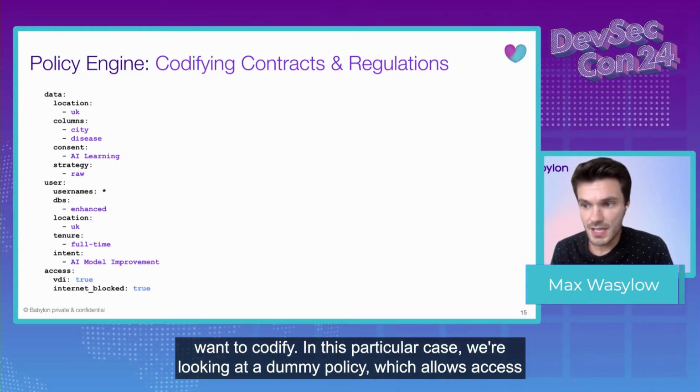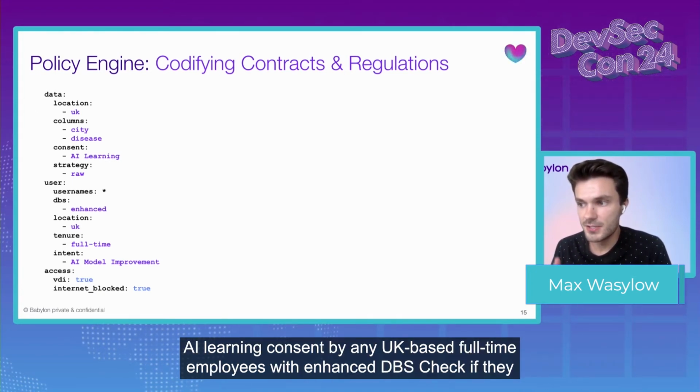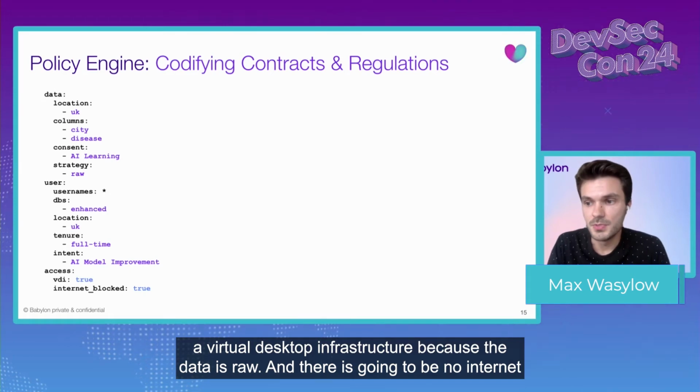In this particular case, we're looking at a dummy policy, which allows access to raw cities and diseases in the UK, as long as the patients they refer to have given explicit AI learning consent, by any UK-based full-time employees with an enhanced DBS check, if they want to use it for AI model improvement. The access is also going to happen through a virtual desktop infrastructure because the data is raw, and there is going to be no internet access.